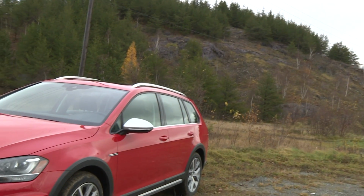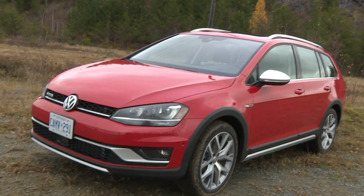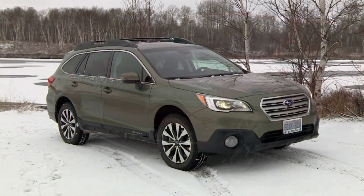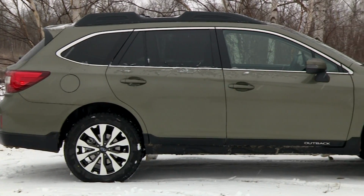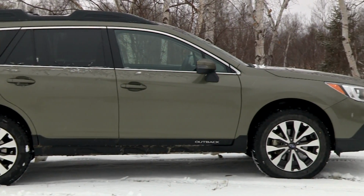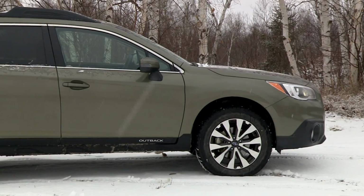These days, wagons are all pretty much niche products since almost nobody buys them, but like the Subaru Outback with which this Alltrack competes, they do make a compelling alternative to a taller and larger crossover, and even more so if you don't want to blend in.